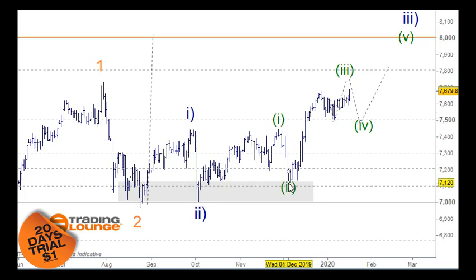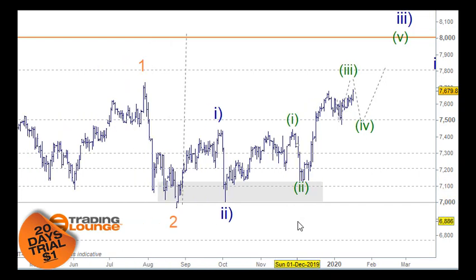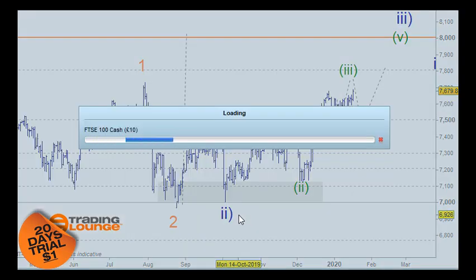Now, I don't know if that's correct or not, but I'm just leaving it there for the time being. It fits sort of okay. I know that it can be counted differently as well, but in terms of having wave two sitting over here. But our interest is really with this move coming up into this particular space here. So I'm just going to cut through to the hourly chart here.